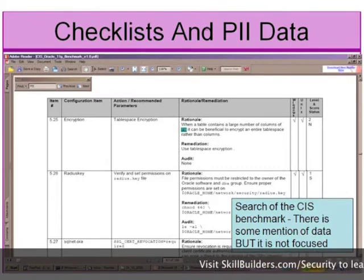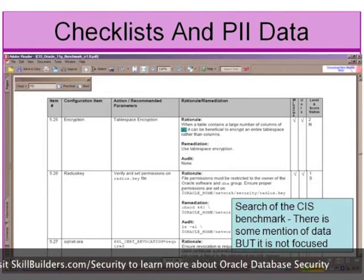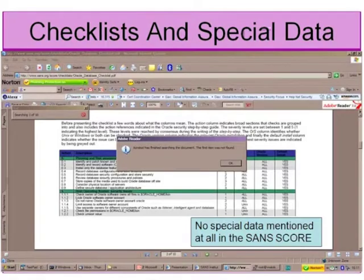What we're getting in the document is that the solution is encryption. It says when a table contains a large number of columns of PII, it can be beneficial to encrypt an entire table space instead of columns. In my particular case, generally we're not required to encrypt personally identifiable information anyway to conform with the Data Protection Act. So again, this is an example that these documents don't talk about your data, and when they do, which is very rare, the answer is very general and not specific to each person's circumstances. There isn't anything in the document that relates to your data.